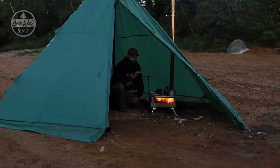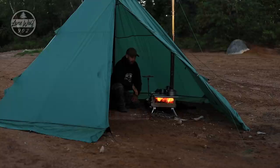But this stove is rocking away right now. It just broke up that brick. It opened up, caught fire. So that's going really well. And I gotta say, it's definitely warm inside of here.